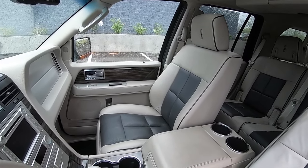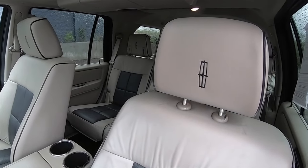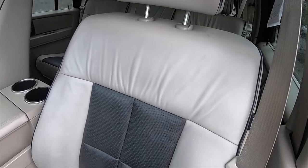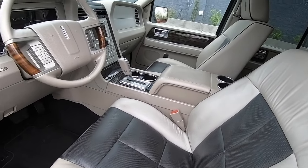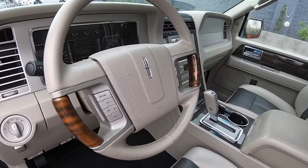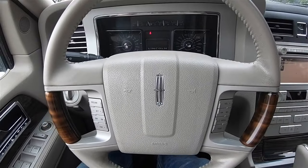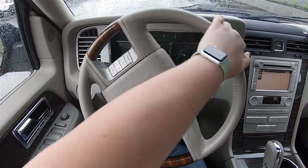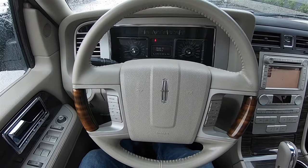All right, and taking a closer look at the seats, as you can see here, it is the light stone with the black perforated inserts. You've also got the black stitching and contrast piping. The seats overall are very comfortable and very supportive. Alright, and let's pan through the interior and show more details. Light stone leather trimmed steering wheel with dark ebony accents, satin nickel accents.